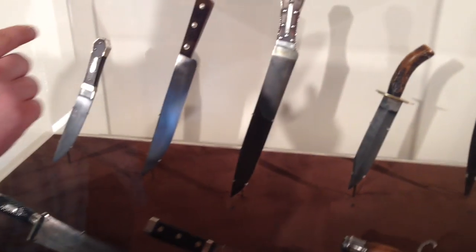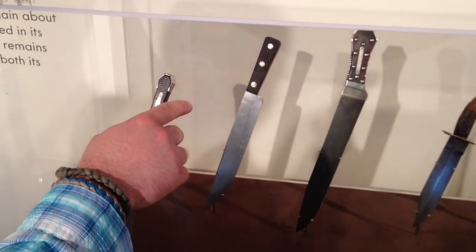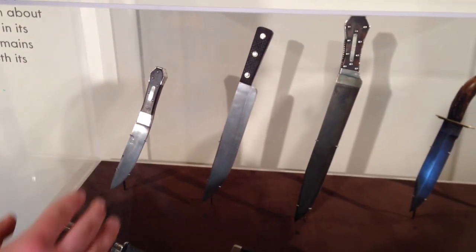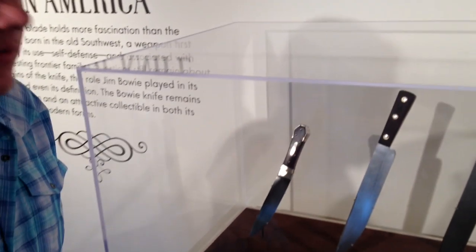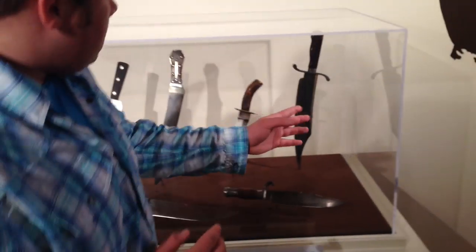The Arkansas Historical Museum does own this knife. They own the real one. They bought it at auction, and I guess they decided to have a reproduction so no one will make off with it. Second Bowie. This is the Meso Bowie.